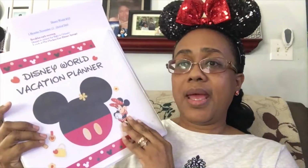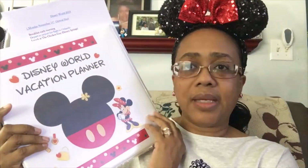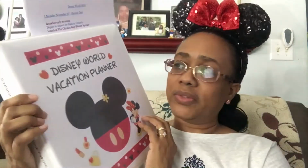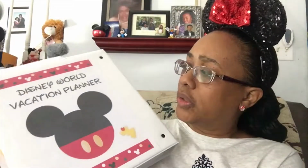So if you've not seen my binder before, it has just pictures that I collected off of the internet, and then I put stickers on it to make it really colorful, and it has our name on the side, and then on the back it has Disney World Vacation Planner.